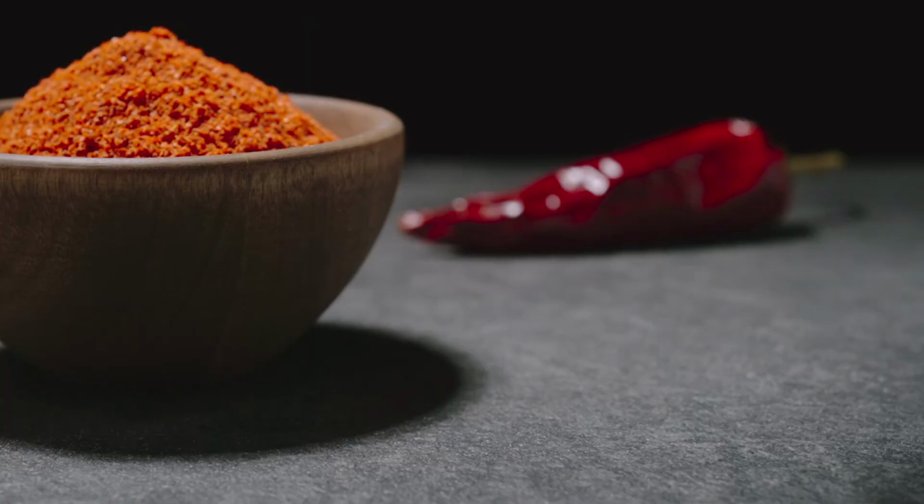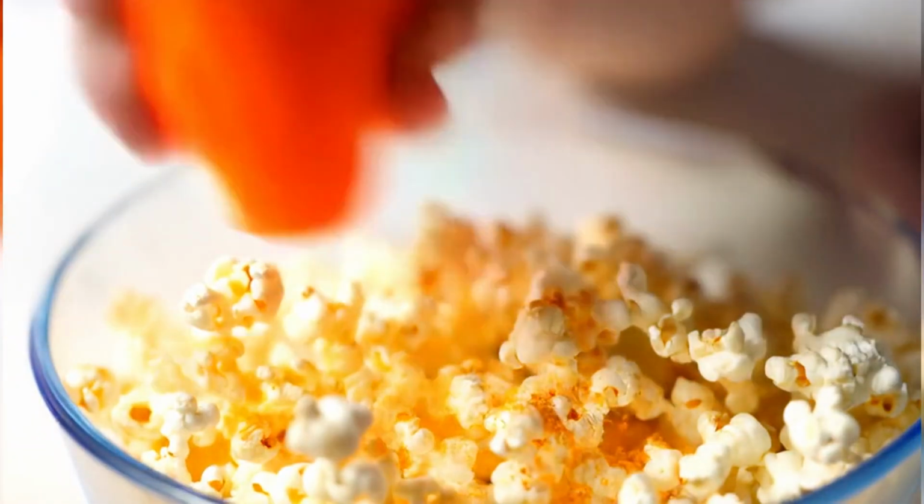How about spicy popcorn? Mix popcorn with chili powder and cayenne. Add a drizzle of olive oil for heat.